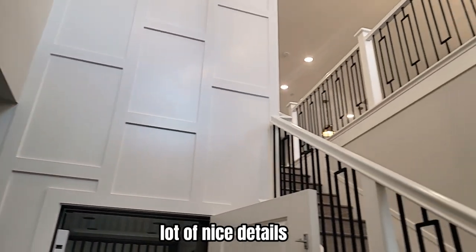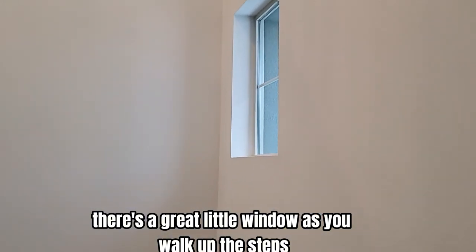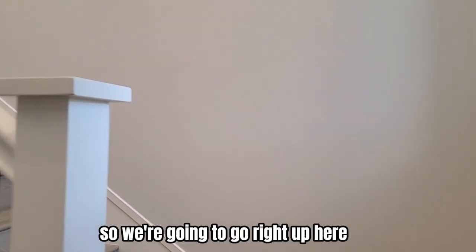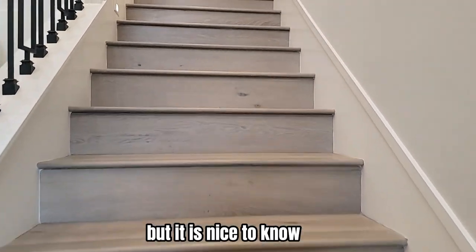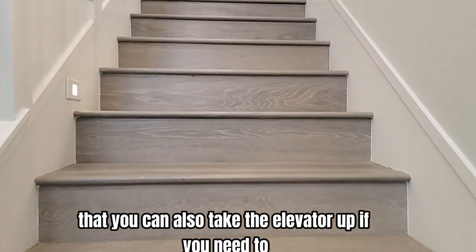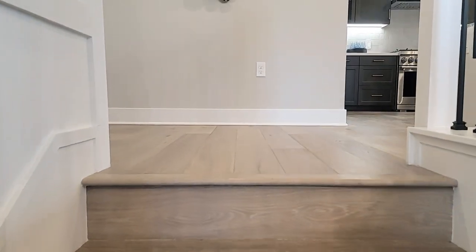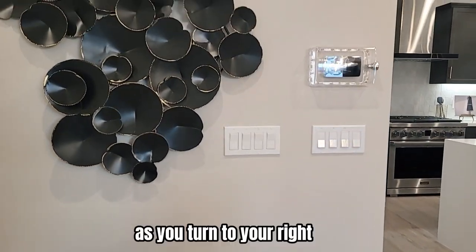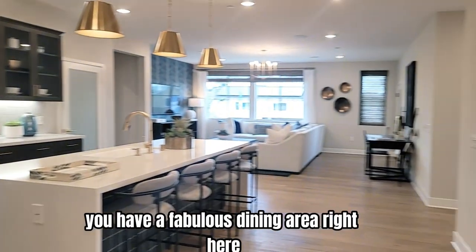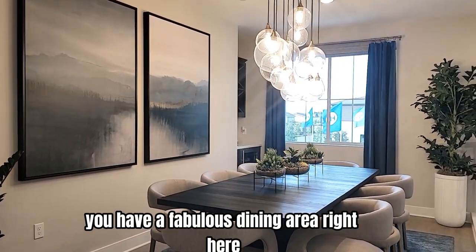A lot of nice details. There's a great little window as you walk up the steps. So we're going to go right up here, but it is nice to know that you can also take the elevator up if you need to. As you turn to your right, you have a fabulous dining area right here.